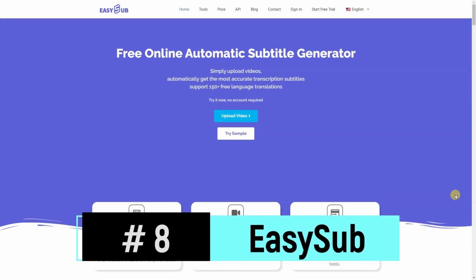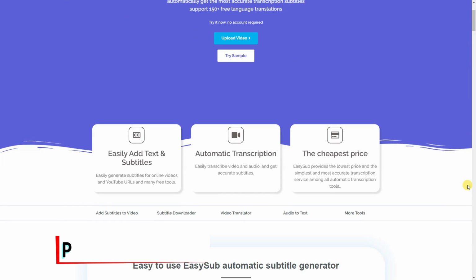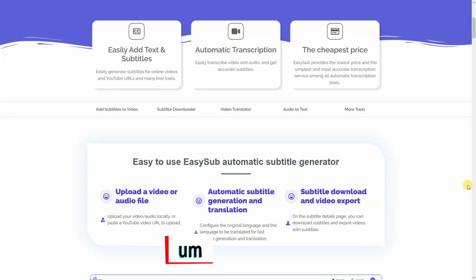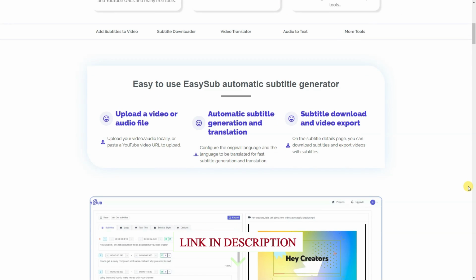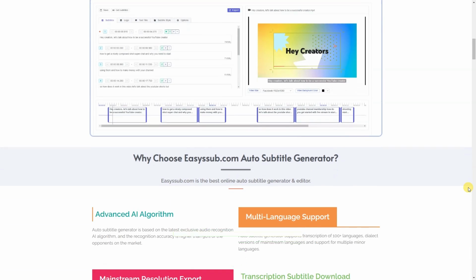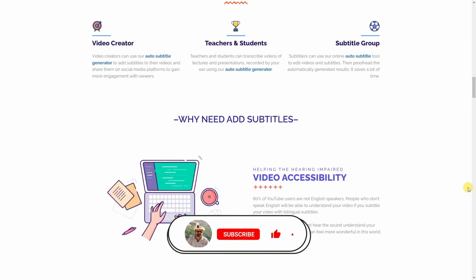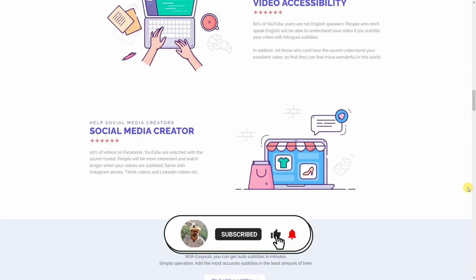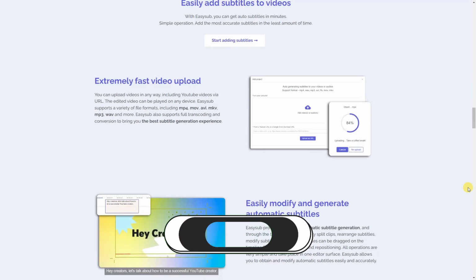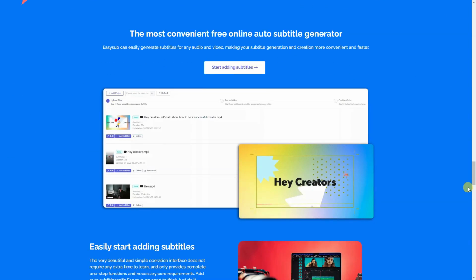EasySub is an online tool based on AI speech recognition technology. It uploads video and audio by users and selects the original language of the video and the language to be translated for AI subtitle generation and AI translation. Uploading a video file online and transcribing it usually only takes a few minutes. EasySub also focuses on providing transcription and translation of long videos. Based on the AI algorithm team, EasySub's automatic subtitle generation and translation service has helped many video creators.